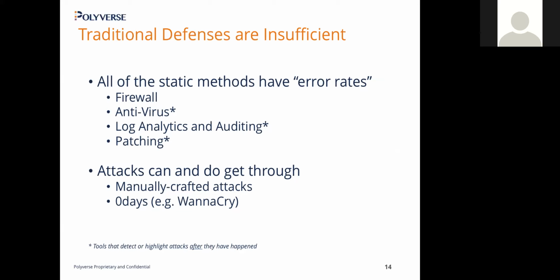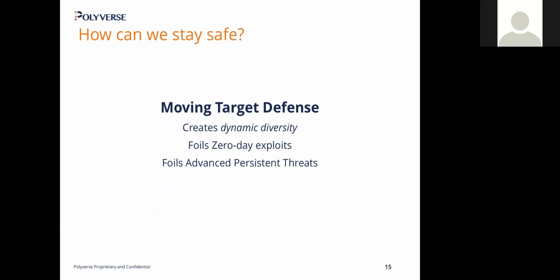So how can we stay safe? Something we call moving target defense. And what this does is it creates dynamic diversity. It foils 0-day exploits and it foils advanced persistent threats. Again, I'll get more into how it foils it, but that's what moving target defense is all about.